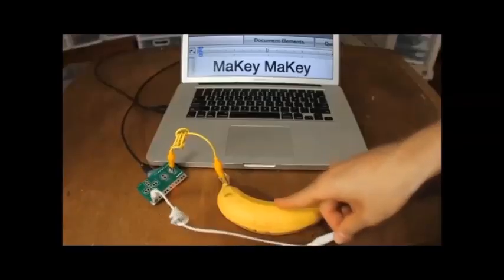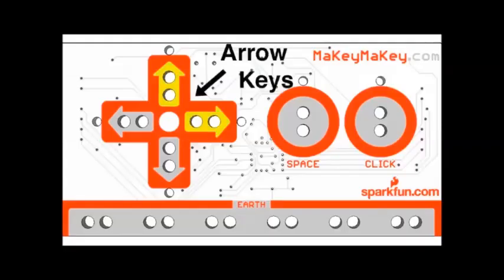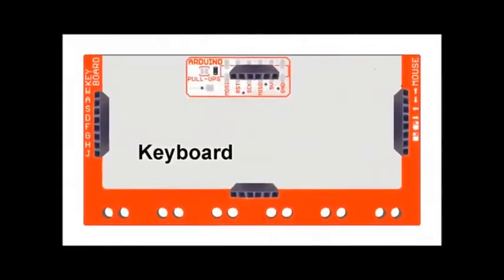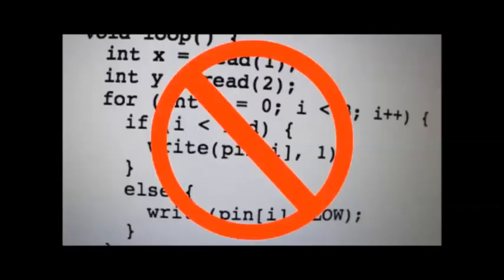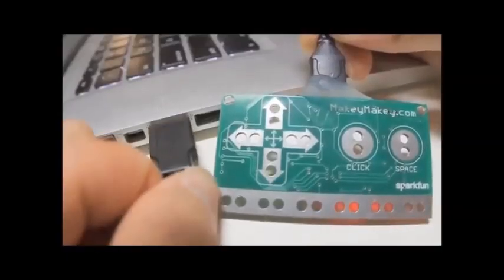When you touch the banana, your computer just thinks you're touching the keyboard. The front has arrow keys, space bar, and mouse left click. When you're ready for more, flip the Makey Makey over and you've got more keyboard keys and support for the mouse. You can even use the board like an Arduino when you are ready. No programming, no breadboarding. You don't even have to install software. Just plug it in USB.